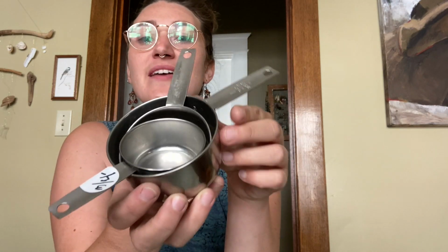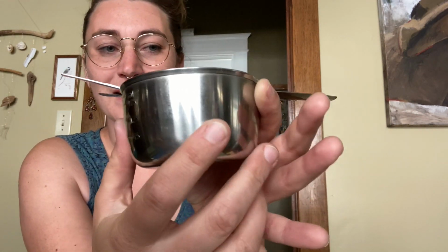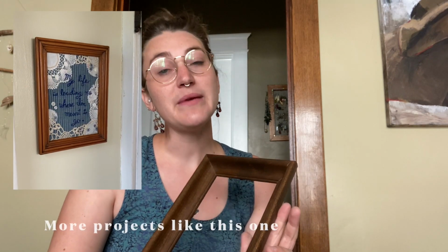So the first thing I'm going to show you from the estate sale are these measuring cups. There are 3 of them, a 1 cup, half cup, I'm guessing a quarter cup. I love how they're stamped. It just gives an older feel to them, like the metal, the simplicity of the metal. I have some plastic ones, so it'll be fun to have metal ones. I also got this picture frame, just kind of simple. I've been interested in doing more embroidery, like mixed media embroidery, so these little frames will be perfect for that.